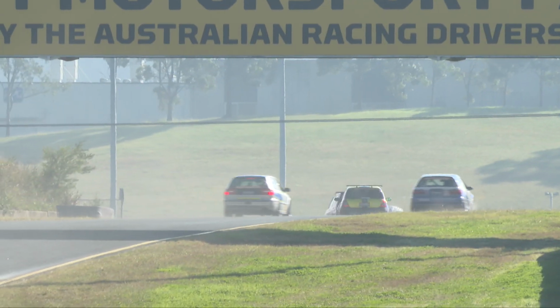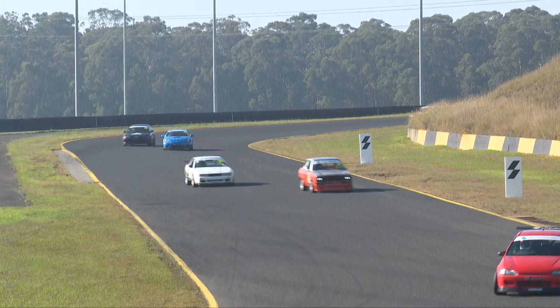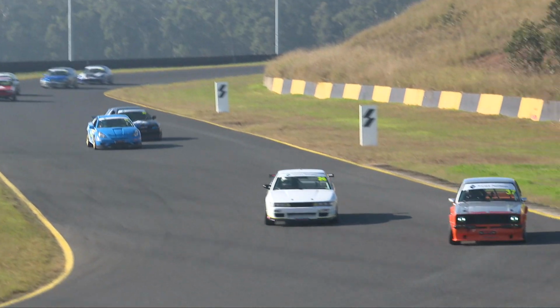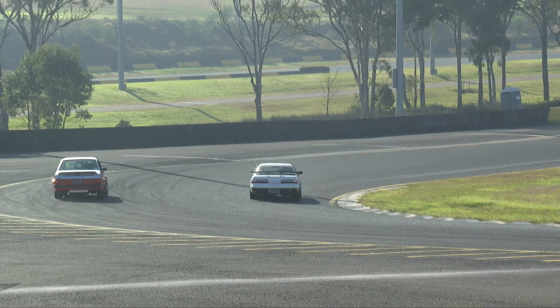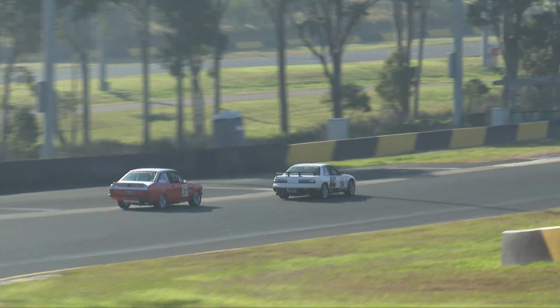Robbo's son. Yeah. That's easy. I'm glad you pointed out who that was on the dummy grid. I wouldn't have recognised him. When did he get that old? When did we get that old?